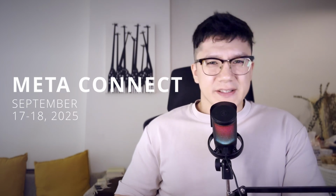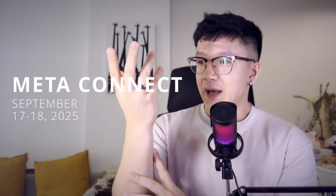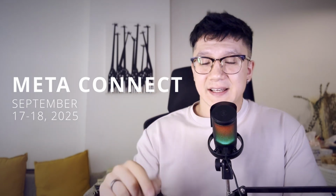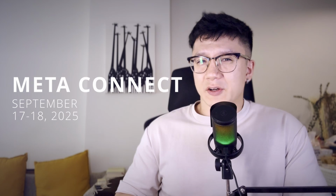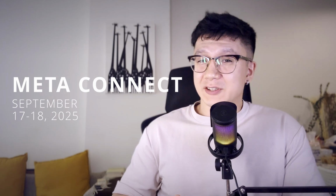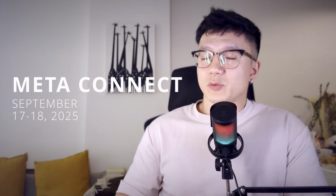Equally as exciting, we might see an official announcement for Meta's EMG wristband, which is essentially a wristband that will allow you to perform hand tracking gestures to control your smart devices, like for instance your smart glasses. I think this would be really cool. They've been teased for quite a while now, but we've not seen anything official, but maybe this year will be the year that it comes out, because it would be a perfect match for something like the Orion smart glasses. So we'll just have to wait and see.